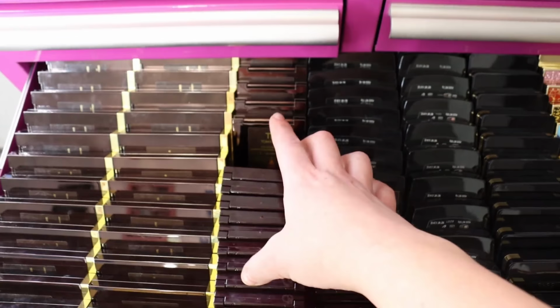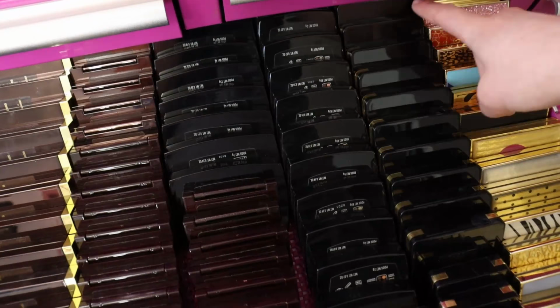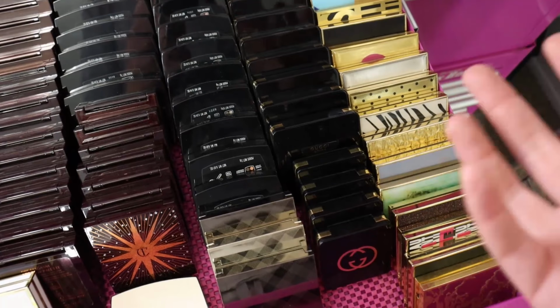All these are Charlotte Tilbury. Charlotte Tilbury getting into Chanel. There's a larger Chanel palette right here. Then we've got Burberry, more Chanel quads. These guys right here are all Gucci. What happened to Gucci? I really enjoyed their line. You got the duos and then the quads right there.